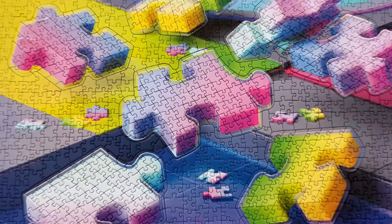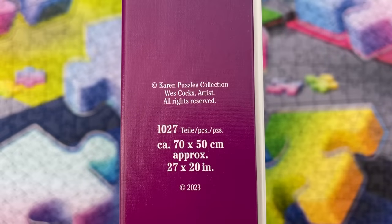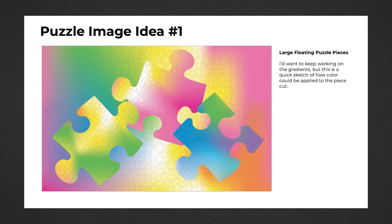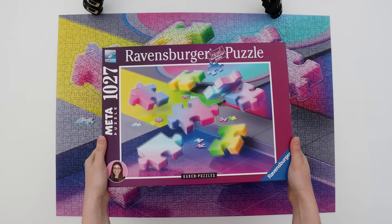So this really was a real collaboration between me, Wes, and Rachel. So, many revisions later, that's how we got from my initial sketch to this beautiful puzzle.